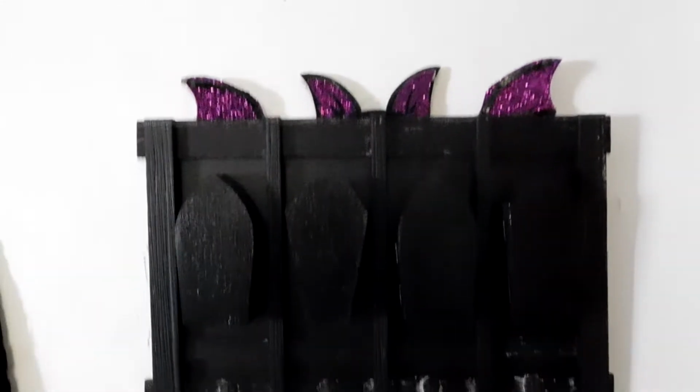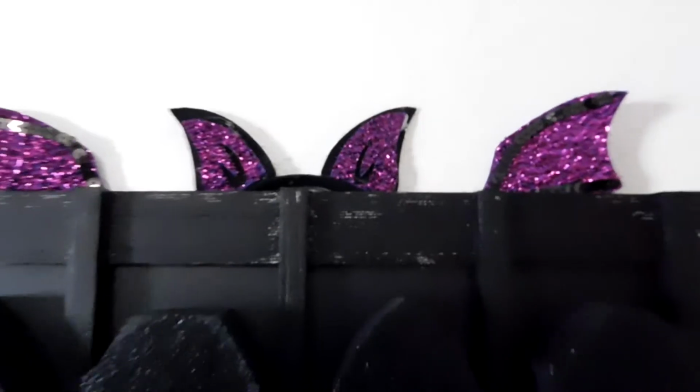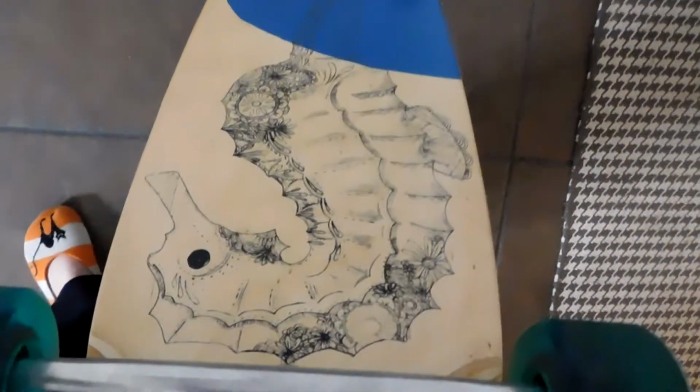Then I also have this key holder, which I also made in a DIY video. Behind it, I put this dollar store bat headband because I thought it looked cute behind it. I don't know, could be crazy. Then I have my keys hanging from the key holders. I have my longboard. It's one from Roxy. It has a seahorse in the back of it. It looks really cool. I went through a big surfing phase, like Roxy stuff, but it doesn't really go with me now.